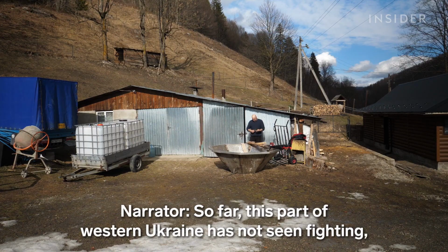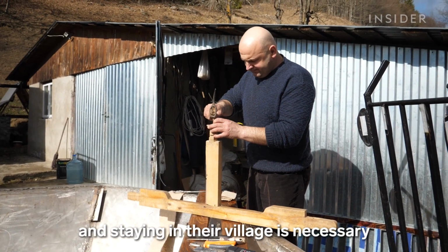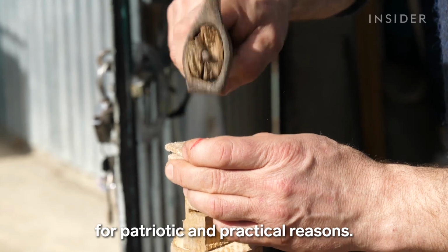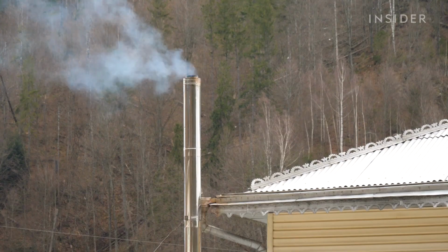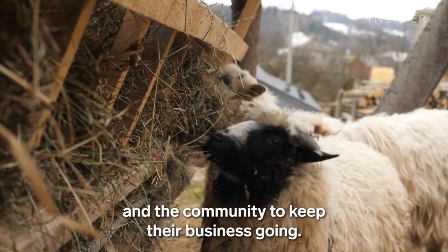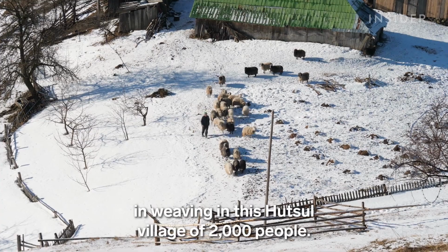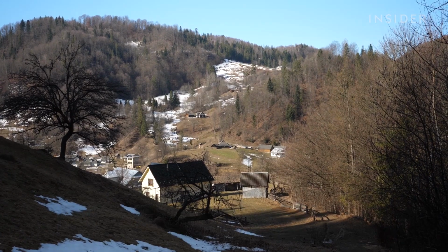So far, this part of Western Ukraine has not seen fighting, and staying in their village is necessary for patriotic and practical reasons. They need the machines, the natural resources, and the community to keep their business going. There are 20 families that still work in weaving in this Hutsul village of 2,000 people.